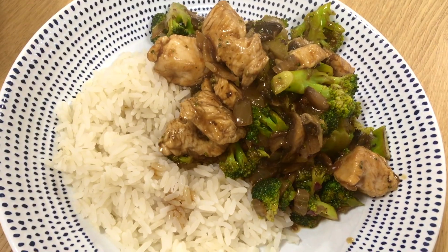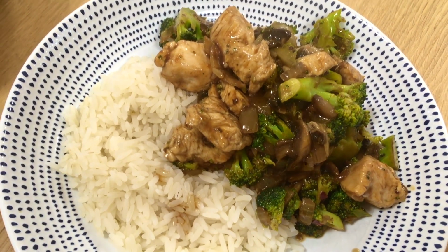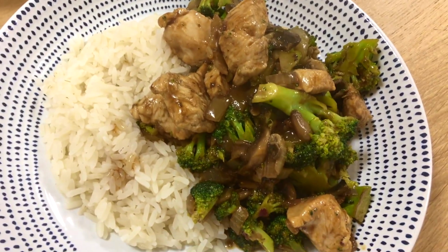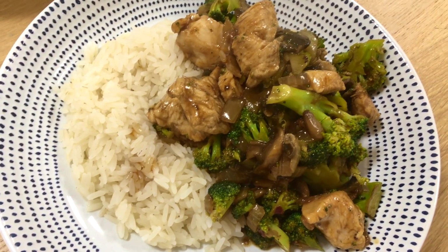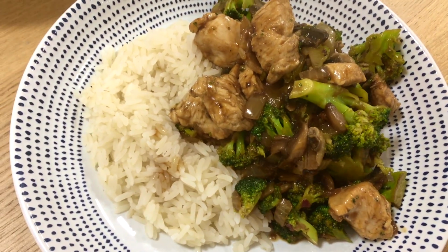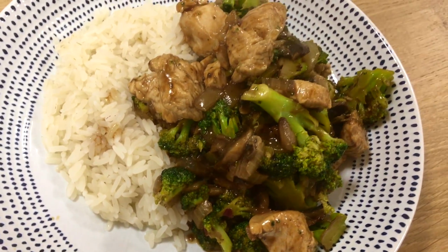Here is tonight's supper as part of our pantry challenge. I had mushrooms and broccoli in the fridge. They needed using up. I bought those before Christmas, so that's what I do when I'm doing the pantry challenge. I look to see what I've got and also what needs to be used up first, and I needed to use up the broccoli.